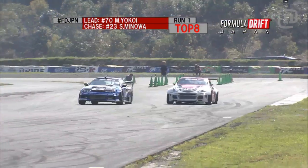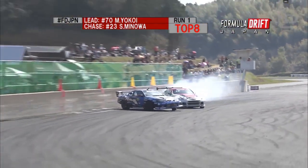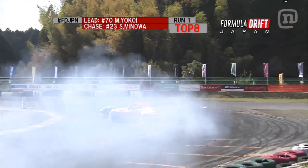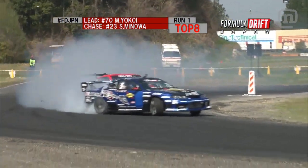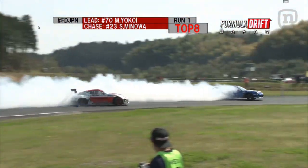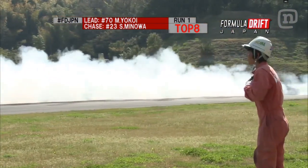All right, here we go. Masashi Yokoi versus Shinji Minowa. Minowa right on Yokoi's door. Both these cars right at the limit of mechanical.